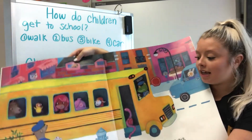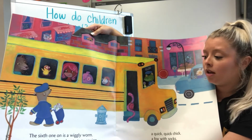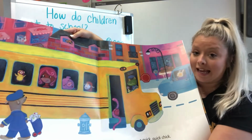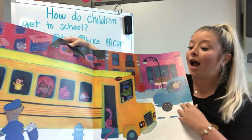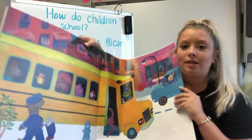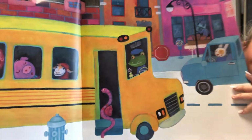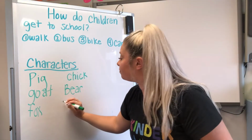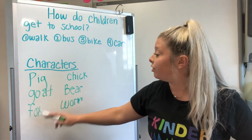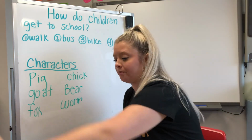The sixth one is a wiggly worm. He can't sit still, so he starts to squirm. A squirmy worm, a hairy bear, a quick, quick chick, a fox with socks, a pig in a wig, a goat in his coat, riding the bus to school. So does anybody remember who that new character is? That new character getting on the bus is a worm. So here we go. I'm gonna write that up to keep track of our characters. We've already had 1, 2, 3, 4, 5, 6 characters. I wonder how many we'll have by the end of the book.